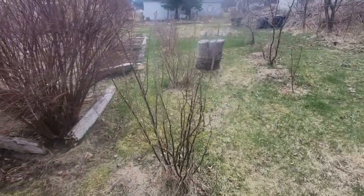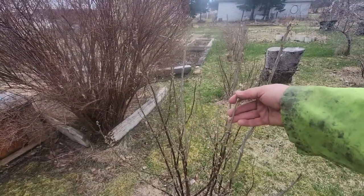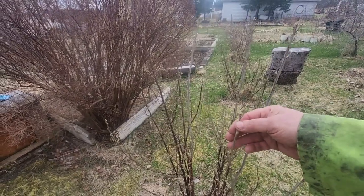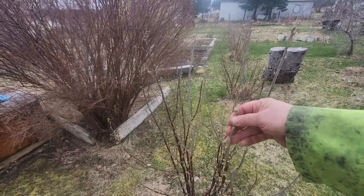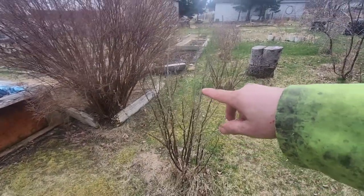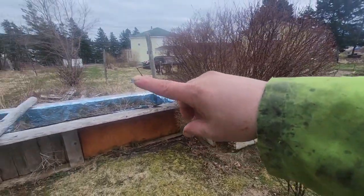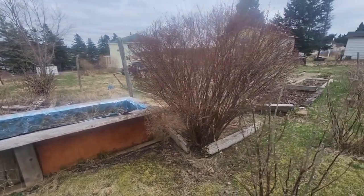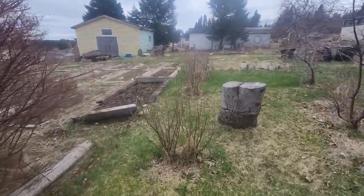Now this is currant. See, this is the red currant, if I remember correctly, and the leaves are almost out on it. The ground is a little bit drier here. I guess it makes a little bit better area for it because we're here. Like I say, the leaves are almost breaking open on this one, whereas the white currant down there, you just got the swollen buds. And then we can just go along.